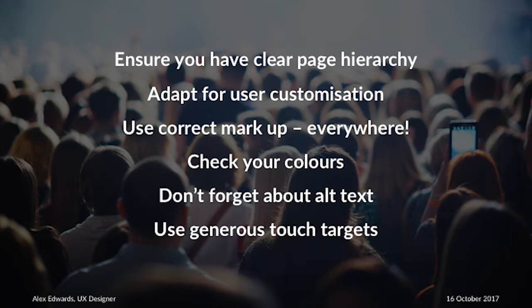Check your colors. Don't forget about alt text. Actually say what an image is doing. Don't just leave it as jan06.jpg. And then use generous touch targets. Make sure that you can actually easily type something.